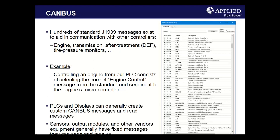So I mentioned before that the J1939 standard is exhaustive for off-road equipment. There are hundreds of standard J1939 messages summarizing everything from after-treatment systems to transmission controls to ABS systems. So, for example, one of our PLCs may be able to control an engine by going to the J1939 standard, locating the engine control message, and then populating that message with the correct information for telling the engine to run at the speed that we desire.